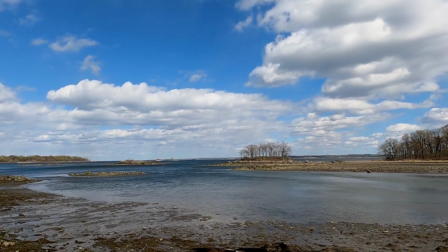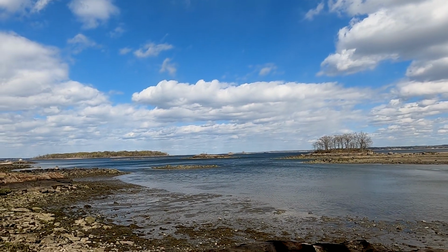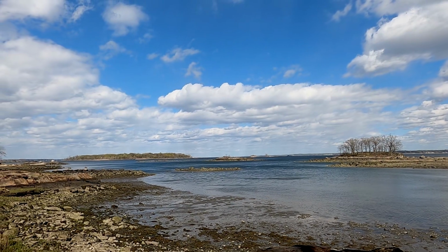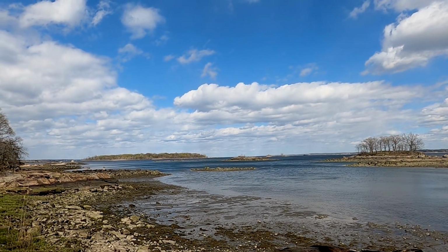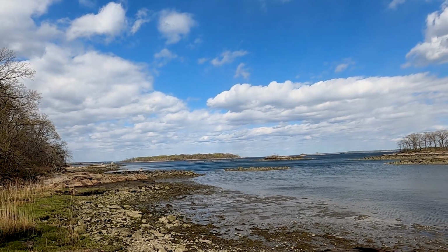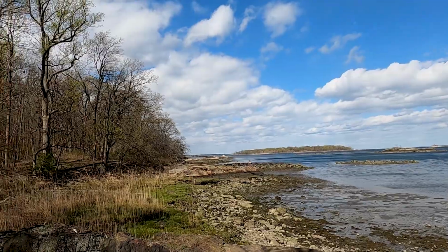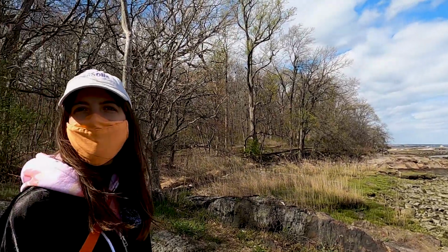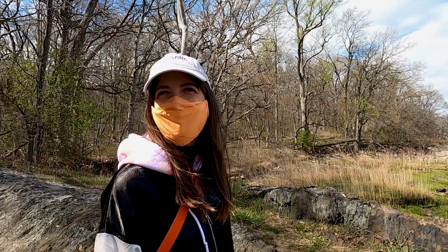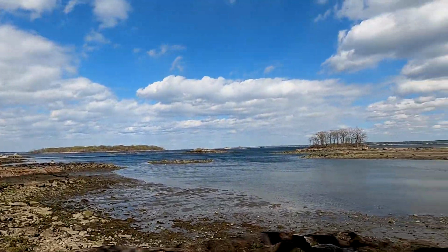I mean, you look at this landscape with the islands and the trees, and it reminds me more of like Maine or even a Scandinavian type thing, where it's just out into the water and little spits of land everywhere. And, you know, as Walt Whitman kind of said, but didn't really, New York contains multitudes. This is one of the multitudes.